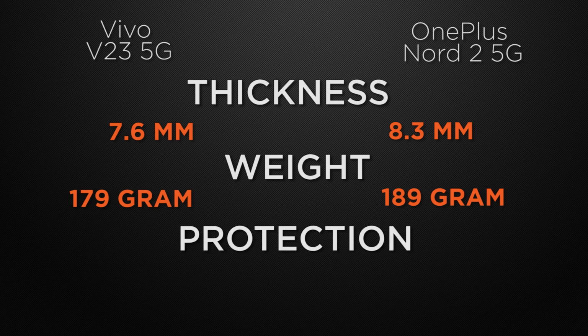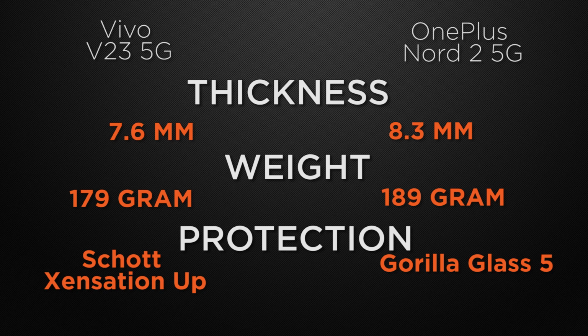And about the protective glass of the devices, V23 has Schott Xensation Up, whereas Nord 2 has Gorilla Glass 5. So it's a tie because both devices can give you the same amount of durability.